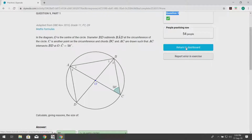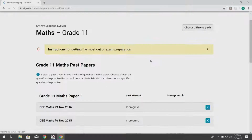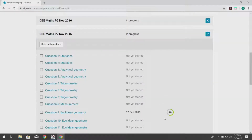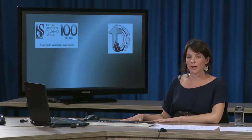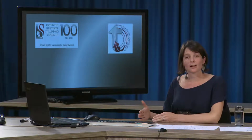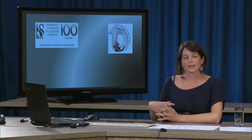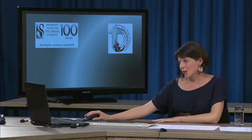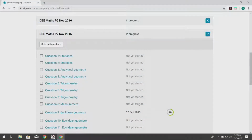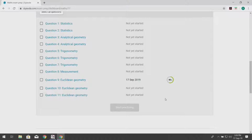So now if we go back to our dashboard, we will already be able to see, so it was in this paper, an updated mark here. So this mark is based on the last 3 attempts of the question. It's not only the last time that you tried, so it's trying to give you an accurate reflection of how you've done. But as long as you do better than last time, that mark is going to come up. So that's pretty good for your first try of Euclidean geometry to be on 56%, but you can keep working on it, go back, do it again, and get it up to that mark that you were looking for.